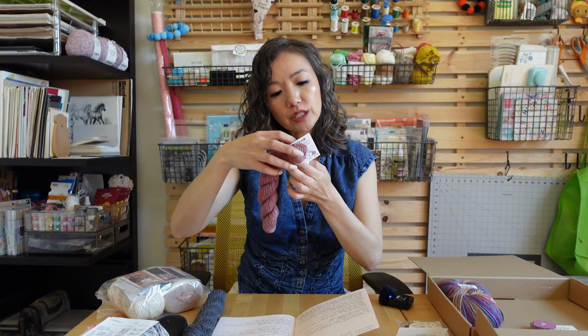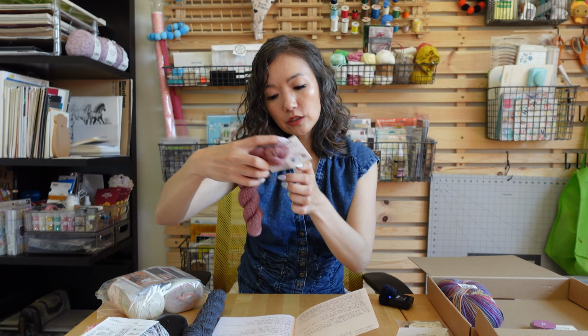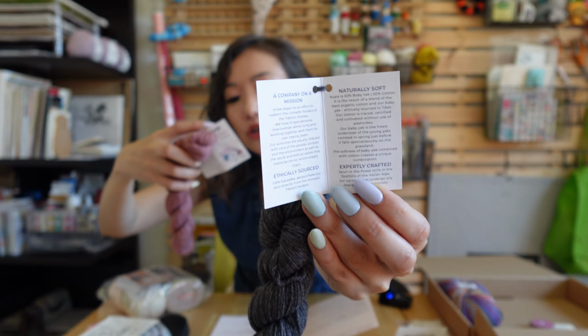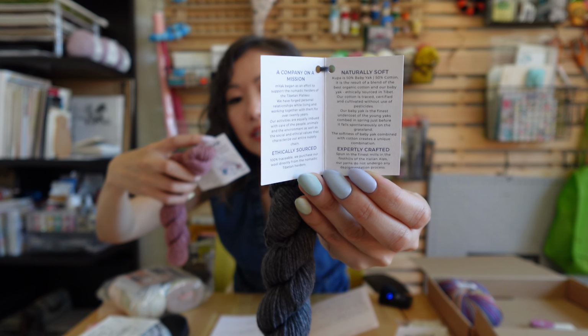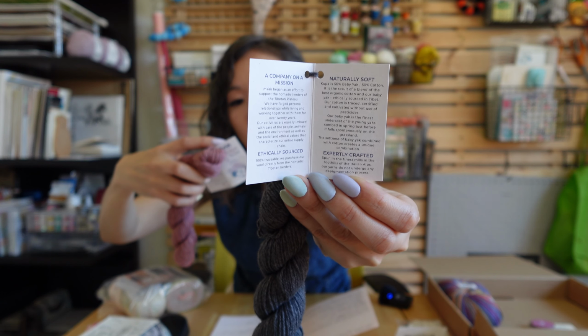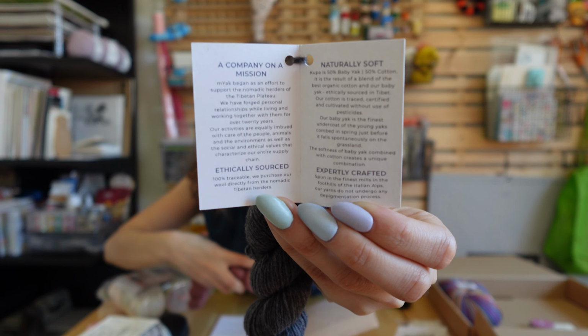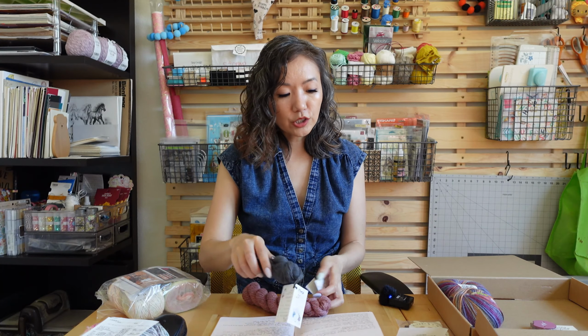We purchase our wool directly from the nomadic Tibetan herders, spun in the finest mills in the foothills of the Italian Alps. Our yarns do not undergo any depigmentation process. myKnit began as an effort to support the nomadic herders of the Tibetan Plateau. So I thought that was really interesting. So I grabbed these two. Not sure what I'll do with it yet.